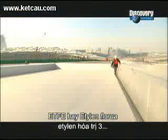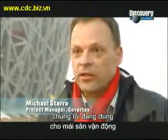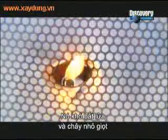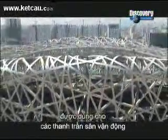ETFE, or ethylene tetrafluoroethylene, is an advanced plastic. It's been used before on futuristic structures like Britain's Eden Project. So what you see here is a natural piece of ETFE which we are using on the stadium roof. It is starting to melt. This material doesn't burn. It is non-combustible and it's dripping away. So it is a safe material for the stadium. An impressive 40,000 square meters of this material is needed for the stadium ceiling panels.